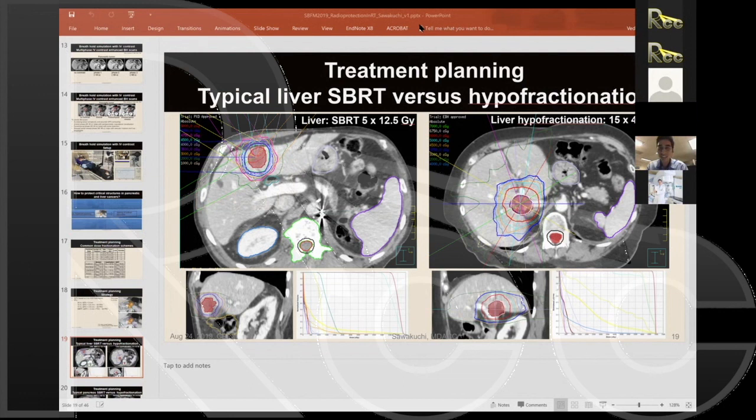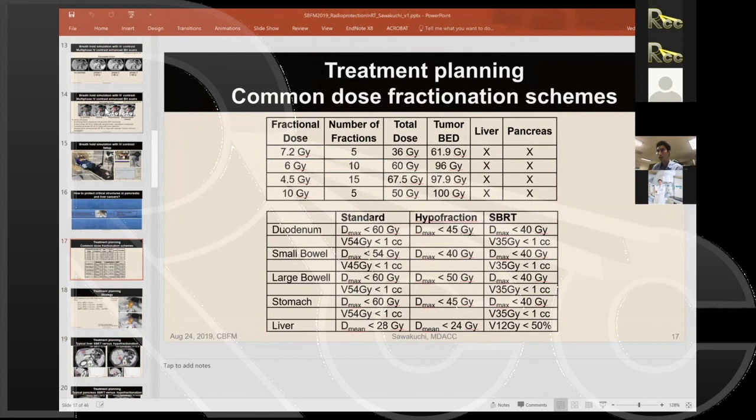Sorry, I would like to also ask about the doses that you are using in pancreatic SBRT. Which dose are you using now? Let me go back to that slide. These are the different doses that we've tried so far. It can be 5 times 10 or 6 times 10. I think we did start with 4.5 times 15, and then it gradually went down to 6, 7.5, 7.2, and then 10.